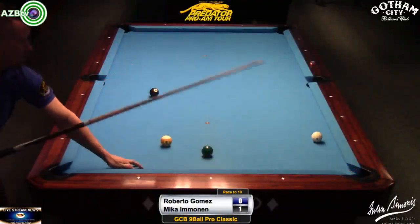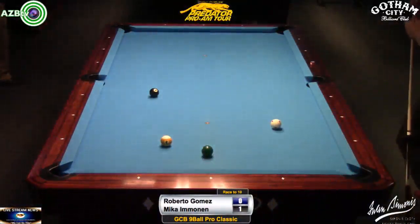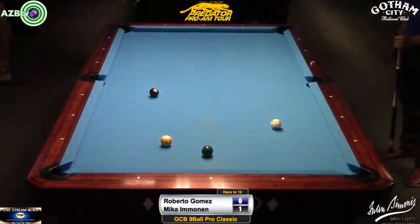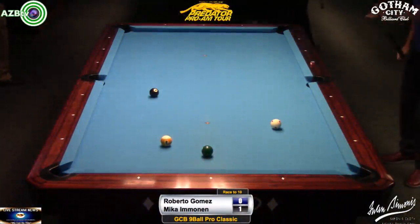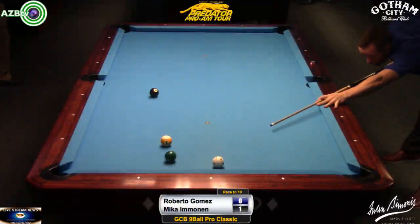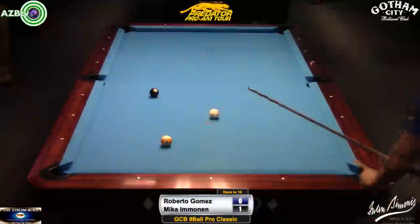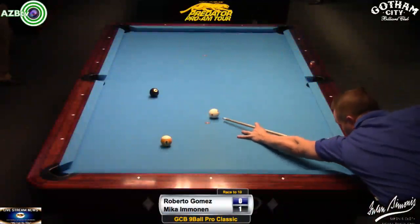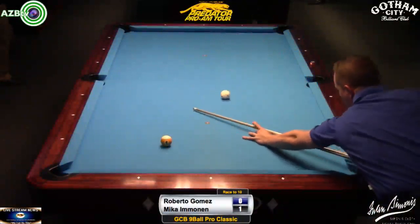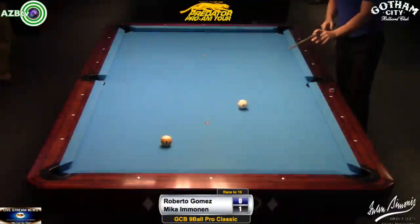Cubo's going to run a little bit, maybe give himself an angle. Oh. Yeah. Played it well. Gotta watch yourself there. He's playing pocket speed, but you want to hit the balls into the center of the pocket, not cheat so much.